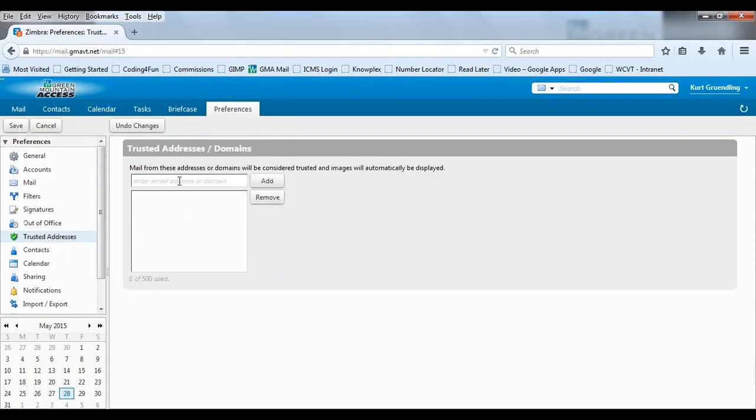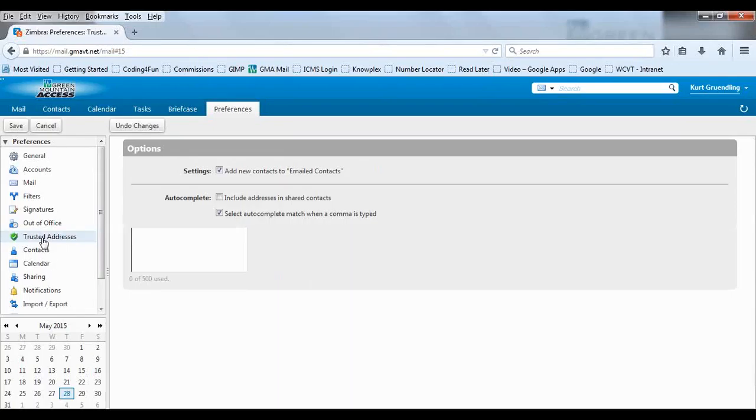Trusted addresses, I don't know too much about that. I don't play with that much. Contacts, there's some preferences. Did you want to talk about that? Sure. Yeah. So trusted addresses are main.